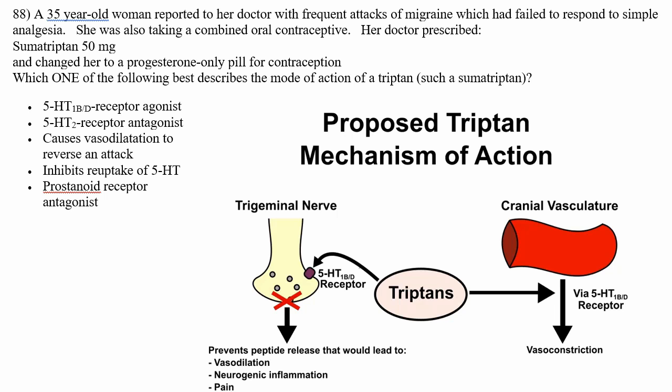So how do triptans work? Triptans are what are known as selective agonists of serotonin. And whenever you're thinking of serotonin, and I know it's not the most logical, think 5-HT. That refers to serotonin. So triptans are agonists of serotonin receptors, and they specifically target the 5-HT1B and 5-HT1D, so beta and delta receptor subtypes. And we know that activation of these receptors leads to two things.